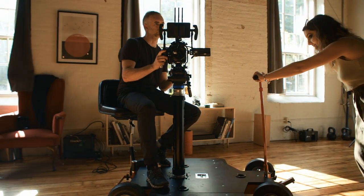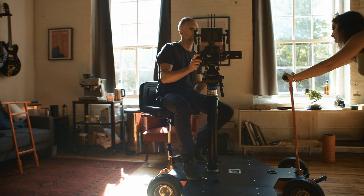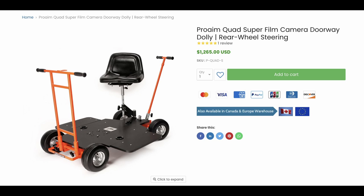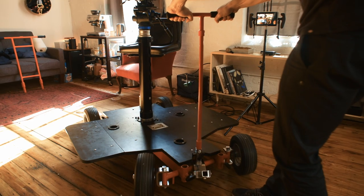You might be thinking that a doorway dolly is a very expensive solution to a problem that could be solved by a smaller slider or maybe a gimbal, but this is a really fantastic dolly regardless of price, and the base version is only $1,300. Now you can get a lot more accessories like the seat, like the sideboards.